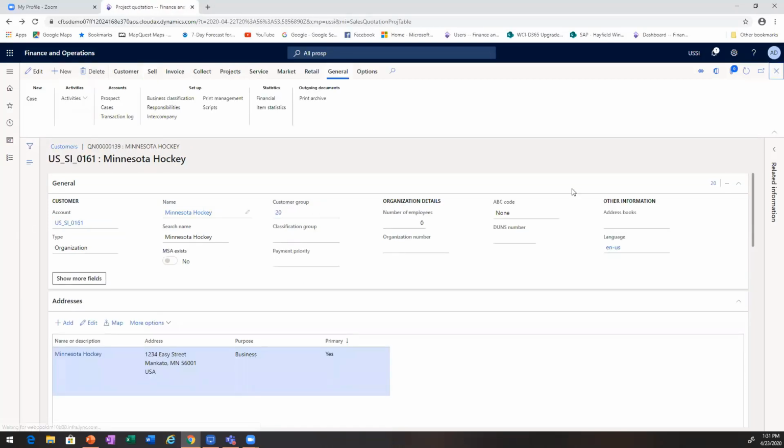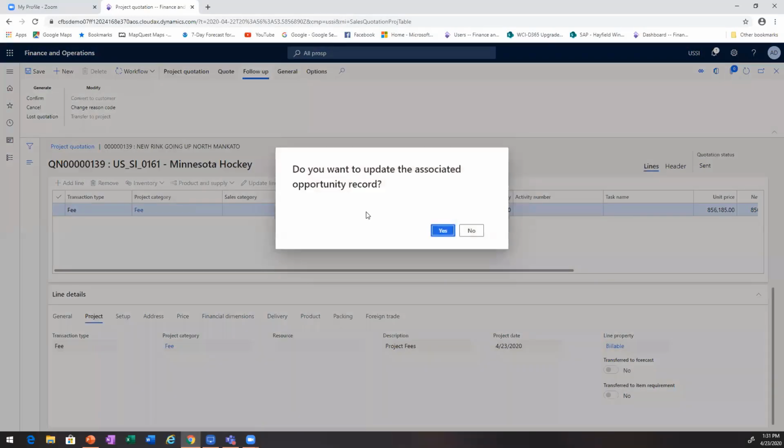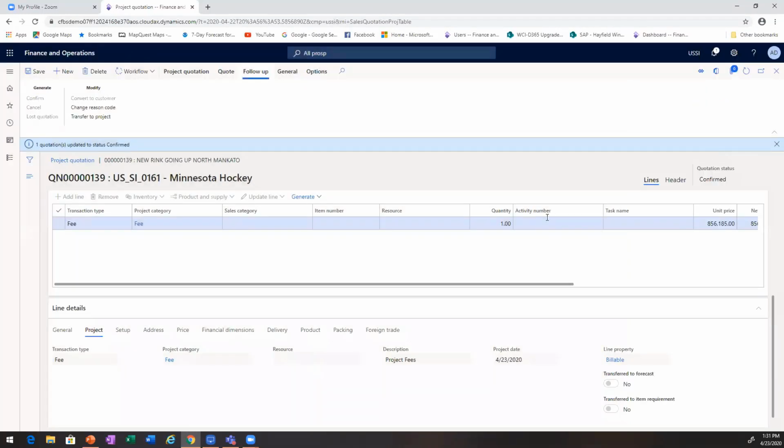So let's back up to our quotation. Remember, things are going good. They like us. We want to confirm it. We are now ready to do business. Since we had that link to the opportunity, it's saving us a click by asking, do we really want to update the opportunity record? Yep, we do. Here it's going to tell me to confirm the quotation, update it with a reason, and they liked our technology. That's why they went with us. And now I'm going into confirmed.